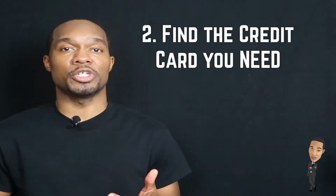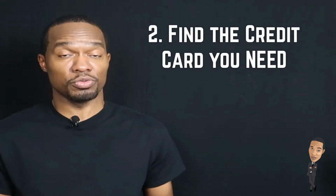Number two, make sure you find out what kind of credit card you need. Do you need a store card, a regular credit card, a zero interest card, a rewards card, a department store card, a gas card? Determine what kind of card is good for your use. Some people just need a credit card for general use for everyday matters. Some people need a gas card because they might be a truck driver. Some people might want a flying card because they do a lot of traveling. So just determine what kind of card suits the need that you're looking for at the moment.